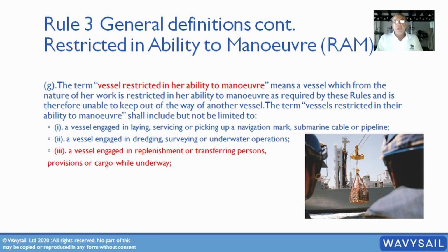A vessel engaged in replenishing or transferring of persons, provisions, and cargoes while underway. These two vessels are moving things between them. They obviously have to hold course and speed while this comes across. They obviously can't avoid collision, so he becomes RAM, restricted in ability to maneuver.